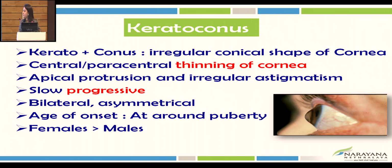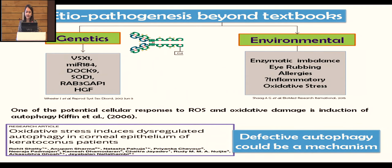discussing. Coming to the most important, keratoconus. No matter what definition you look up, it is essentially a corneal thinning disorder which causes apical protrusion and irregular astigmatism. It is a slowly progressive disease, bilateral, but can be asymmetrical. Female preponderance is there for the disease.